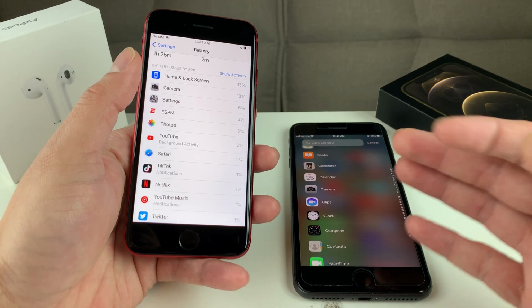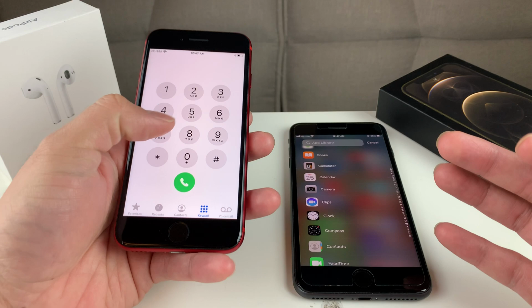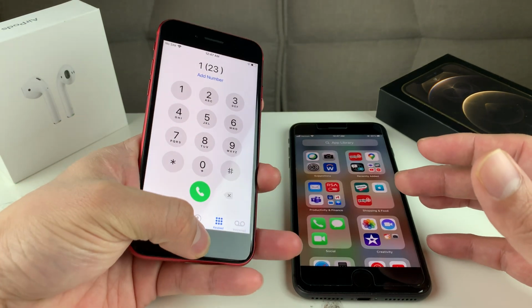Well, if you're a light to medium user, both phones on a full charge will get you throughout the day. If you're using it for basic calling or texting, you won't have any issue between both of these devices. They're both good to go.